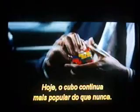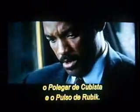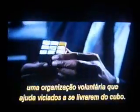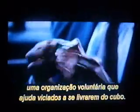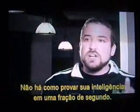Today, the cube remains more popular than ever. It is credited with creating two medical conditions among aficionados, Cubist thumb and Rubik's wrist. It is now the central focus of Cubaholics Anonymous, a volunteer organization to help cube addicts kick their cubing habit.